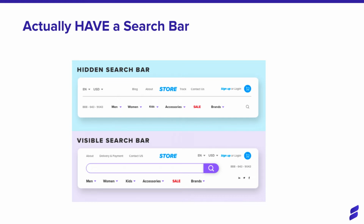We have seen a couple different designs nowadays with the hidden search bar that we see here on the top being used more so for mobile designs, which is definitely still a good option given the different screen sizes that are out there nowadays. But again, having a visible search bar will ensure that customers are inclined to use the search option, and they can also always feel comfortable with finding it on the page.